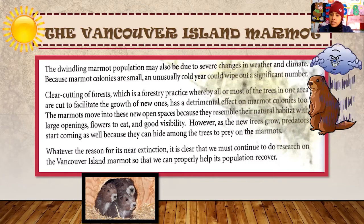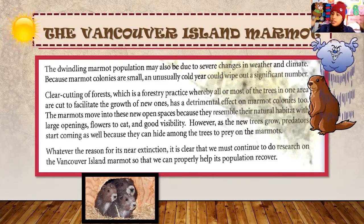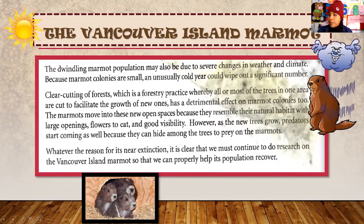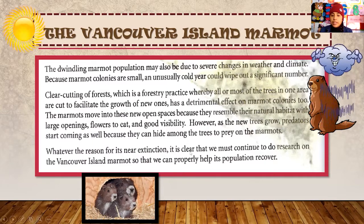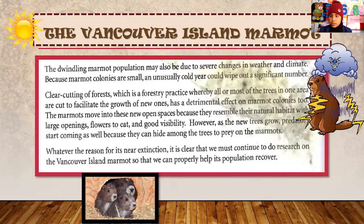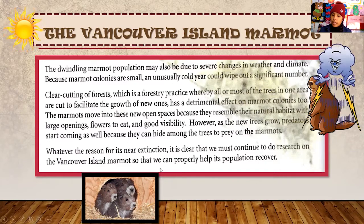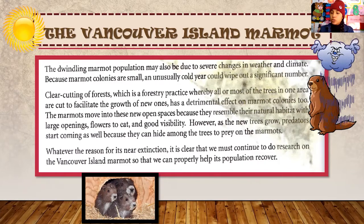It's saying, no, especially when the trees grow, okay? When the trees grow, the predators are there just to eat these marmots. So the marmots are the prey. Whatever the reason for its near extinction, it is clear that we must continue to do research, so investigaciones, right, on the Vancouver Island Marmot, so that we can properly help its population recover. You see? So they are trying to do more research.